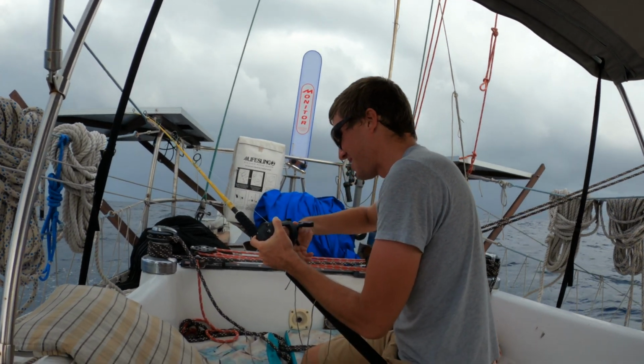So props to Maddie for spotting that storm, because I was playing with the fishing line and the bait and everything, and I just completely didn't look at the weather at all. It's dark. I think there's a storm coming. Which is really stupid, because that is like one of the most important things to do on the boat, is keep an eye on the sky to watch for weather.